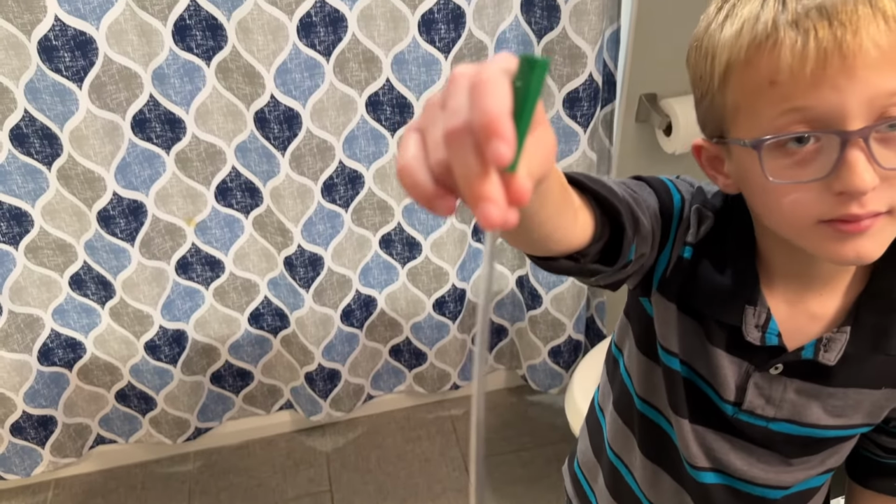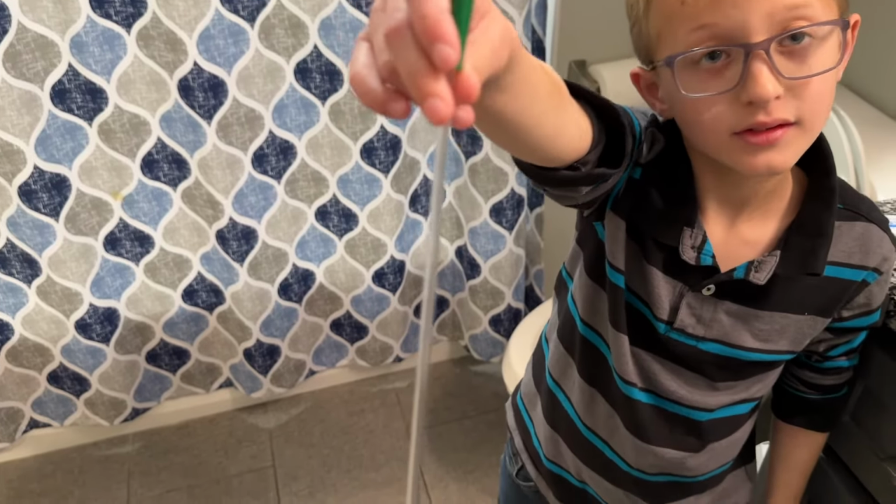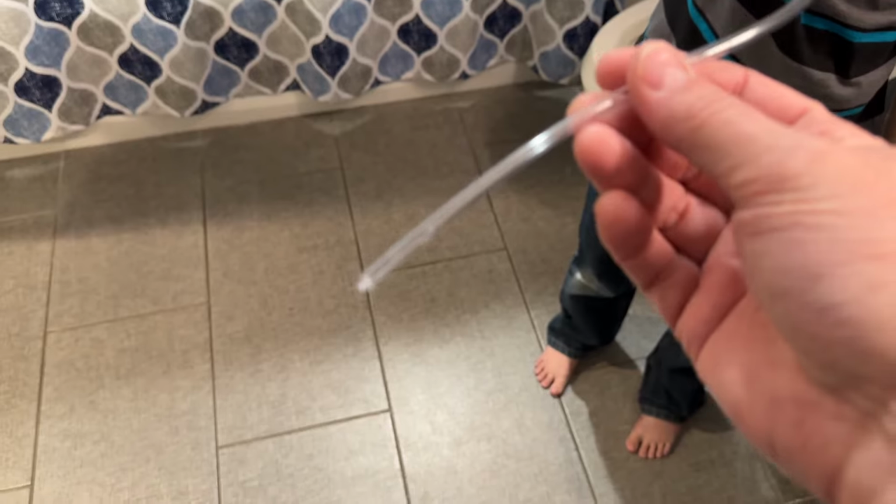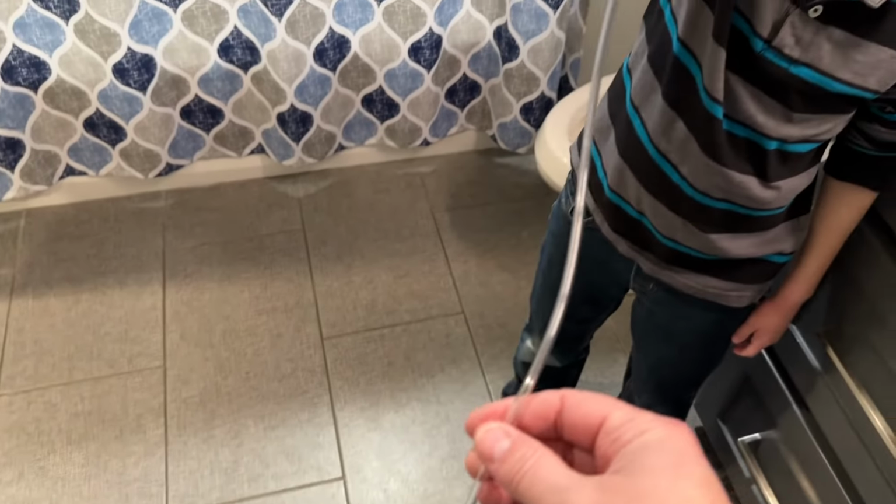Austin's happens to be a 14, which is great because that really allows more fluid to come out more quickly, allows the pee to come out faster, so he's in and out a lot more easily.